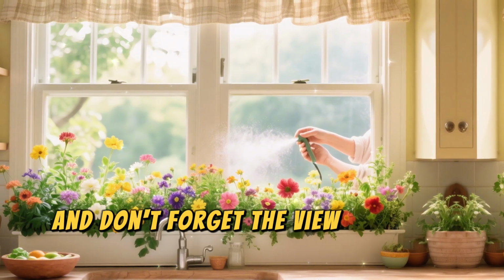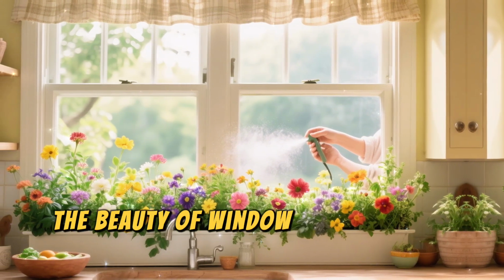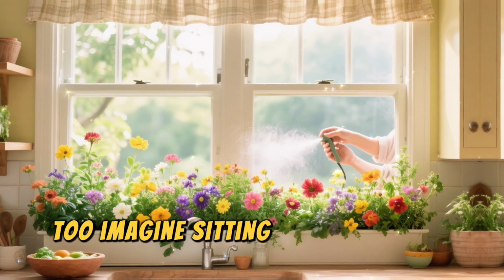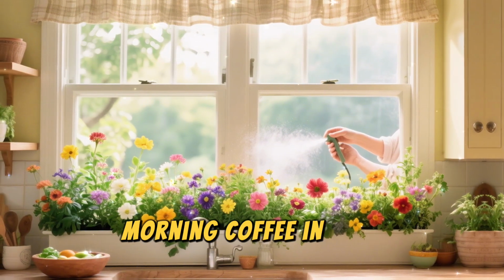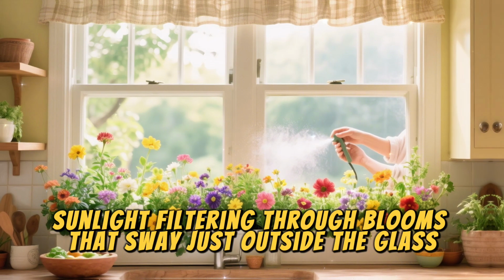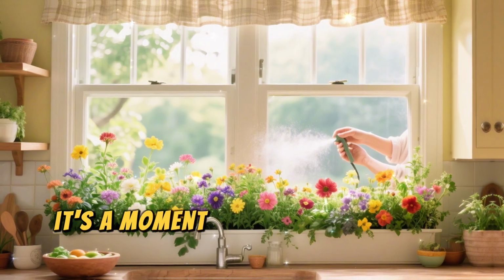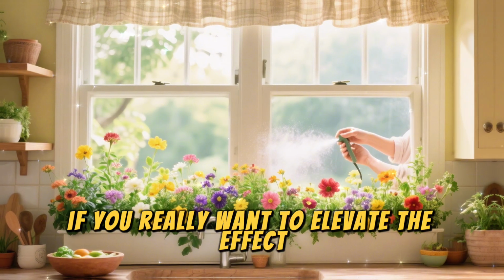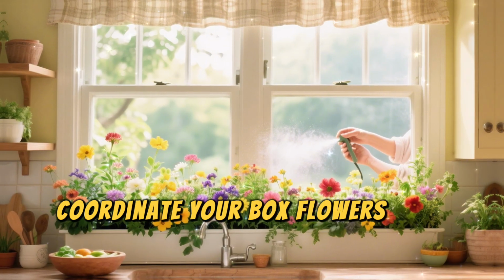And don't forget the view from the inside. The beauty of window boxes is that they become part of your interior too. Imagine sitting by your window, morning coffee in hand, sunlight filtering through blooms that sway just outside the glass. It's more than decoration, it's a moment of joy. Repeated every day.